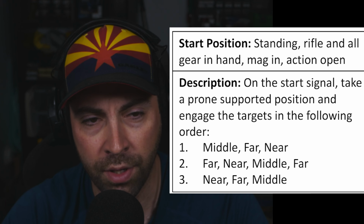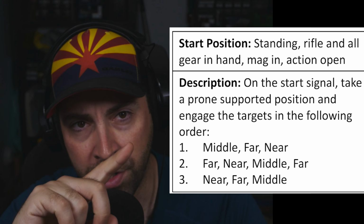So what I did is I wrote down the target order as follows, and I'll put a picture of the dope card that I used at the match up here. And basically, I separated out the middle target. So it was middle, and then a sequence of far, near, middle target, sequence of far, near, far, and then the middle target for the final impact. And I think that just made a lot more sense in my mind.